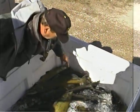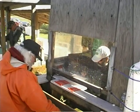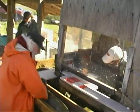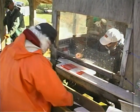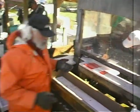So what's happening here is the eggs that the fish hatcheries cannot use, those fish are then being sold to a commercial bait dealer, who then makes them into bait for future fishermen. Okay, great. So what we see here is one of the DNR employees identifying the sex of each fish and weighing it. Correct. And looking for that missing fin and the wire information, right?